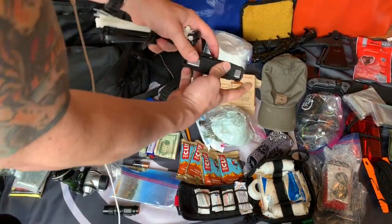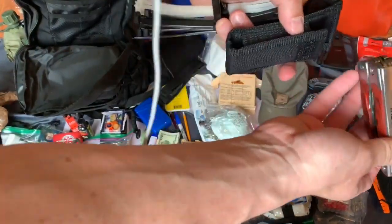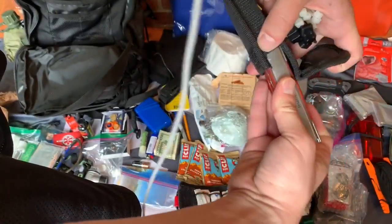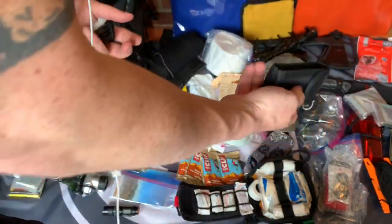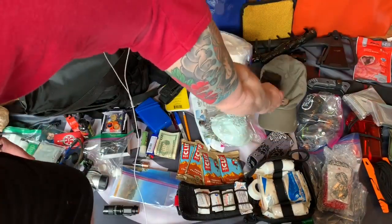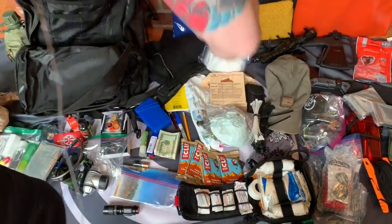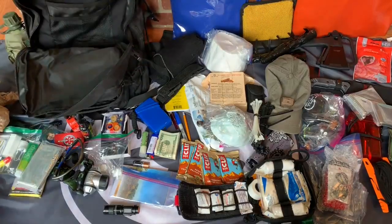Okay, multi-tool. Got a multi-tool. Again, you never know what type of situation you're going to have where you're going to need a screwdriver, pliers, clippers, wire cutters, whatever. So I've got the multi-tool, more zip ties, and that, I think, completes the pack, okay?